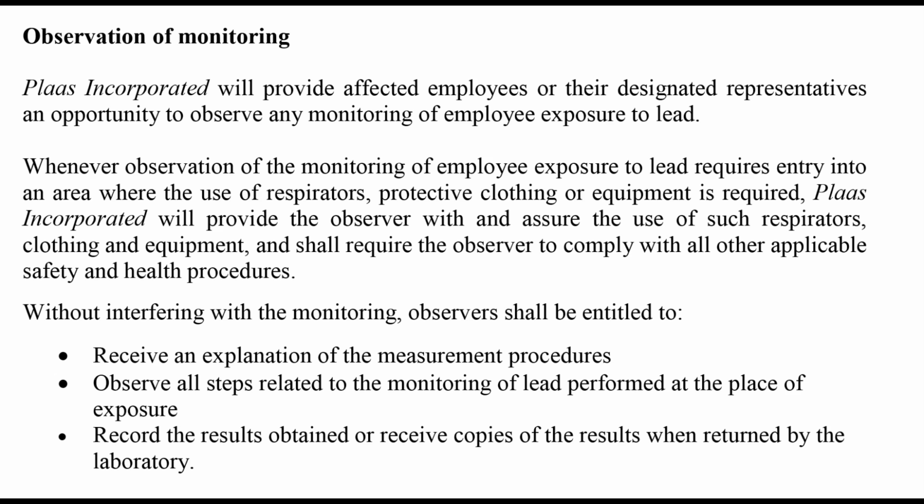Without interfering with the monitoring, observers shall be entitled to receive an explanation of the measurement procedures, observe all steps related to the monitoring of lead performed at the place of exposure, record the results obtained, or receive copies of the results when returned by the laboratory.